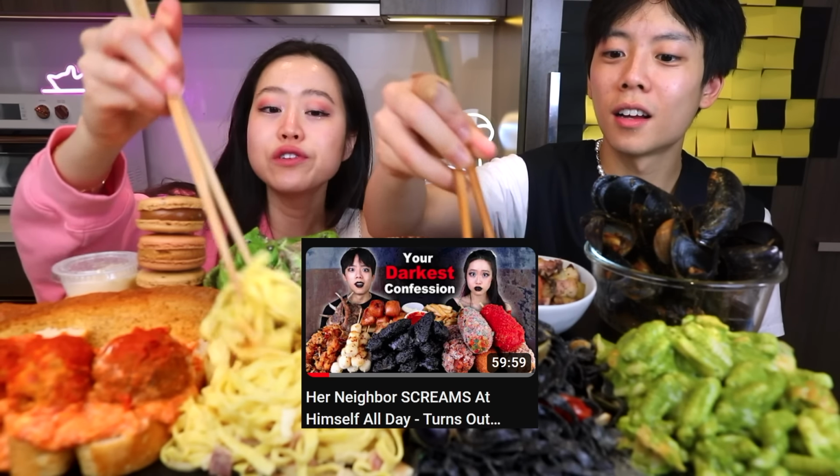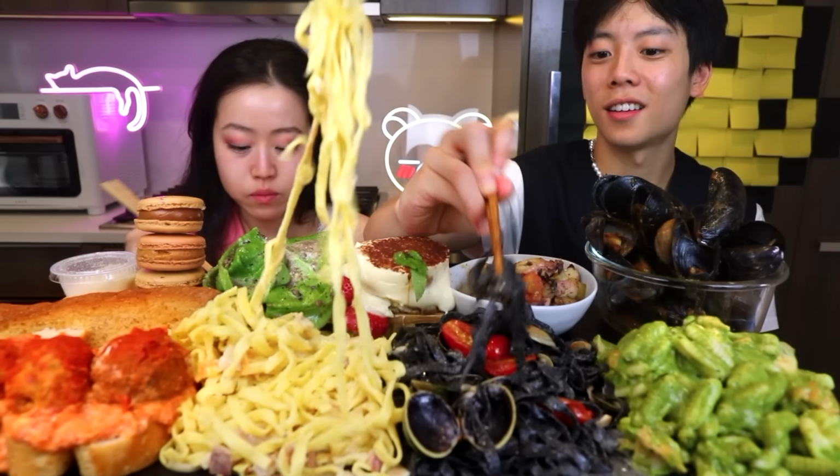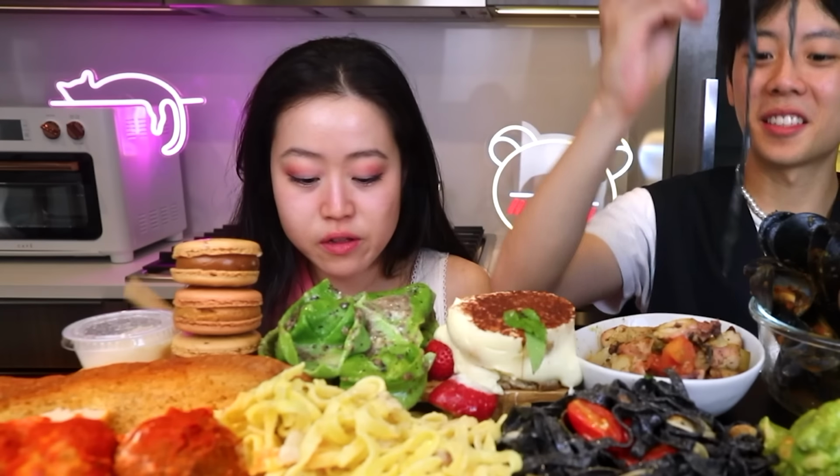No, it's so good. All right, nah, it's too slow. Okay, compared to the squid ink fried chicken, this is so much better. What? That chicken was good. This is so much better. I love it.